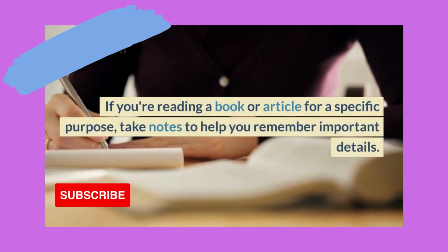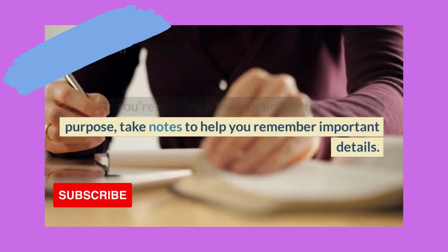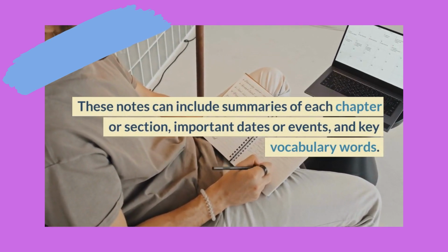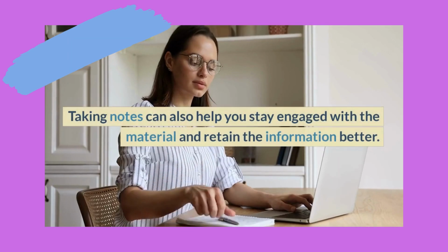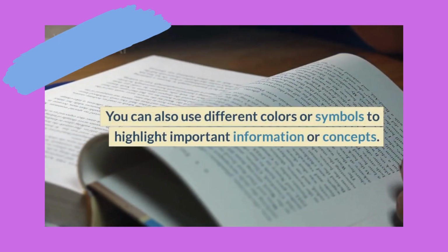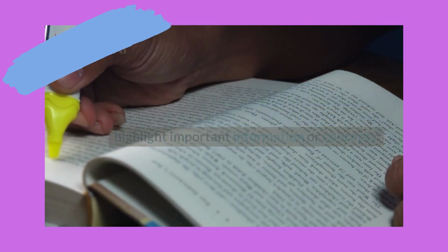If you're reading a book or article for a specific purpose, take notes to help you remember important details. These notes can include summaries of each chapter or section, important dates or events, and key vocabulary words. Taking notes can also help you stay engaged with the material and retain the information better. You can also use different colors or symbols to highlight important information or concepts.